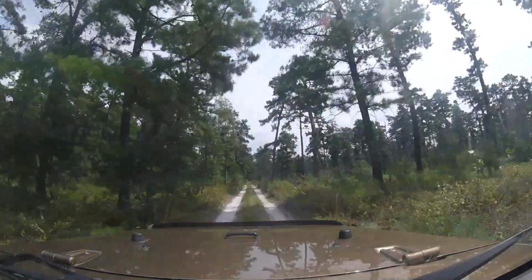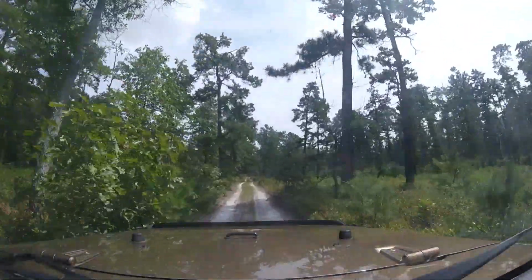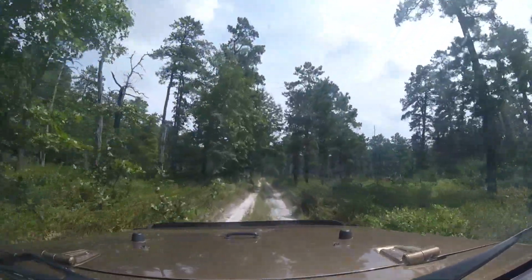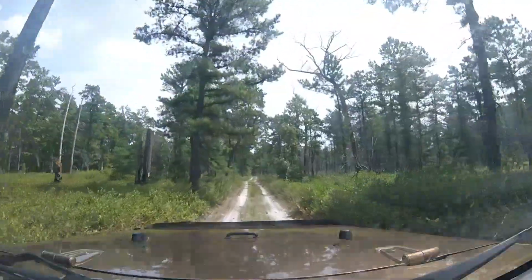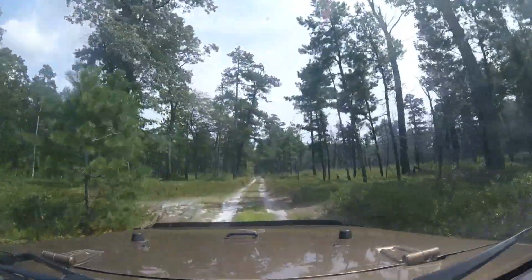So we started our ride today from the ranger station at Atzian on Route 206. Headed out on Quaker Bridge Road, which goes pretty much across Wharton State Forest. It's definitely a great day for a ride. 95 degrees, beautiful skies, no rain in the forecast.